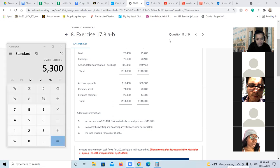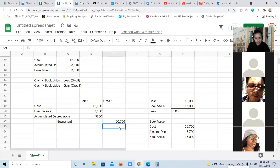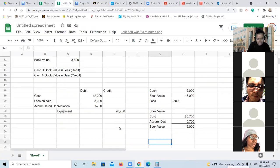Okay, we have one person voting for a loss. We have one person voting for a gain. We have another person voting for a loss. Okay, so we have a mixture here of things. The loss is starting to win. Jacob says that it's a $300 loss. Okay, so let's double check. The loss is correct.